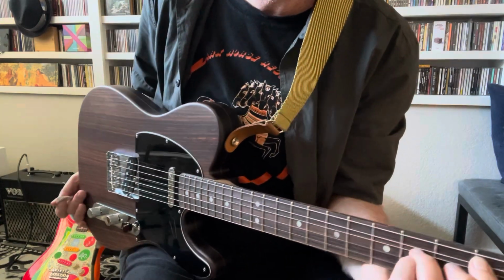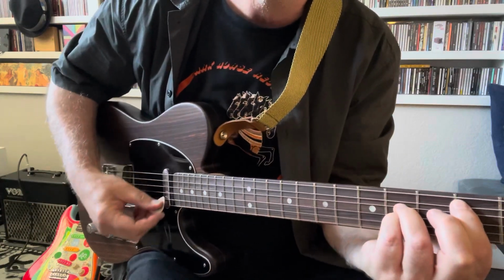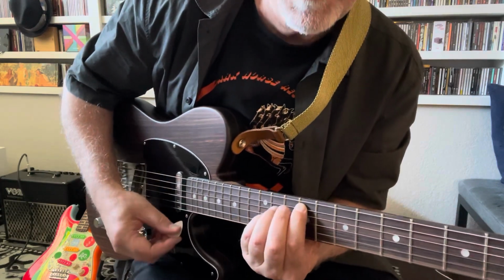Every time I play a George Harrison guitar, I feel I have to do a few raga riffs, raga rock. Since he turned me on to that whole sound.